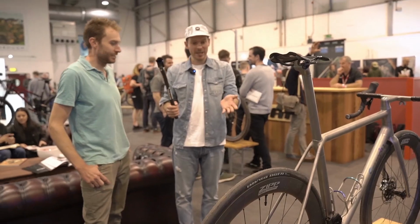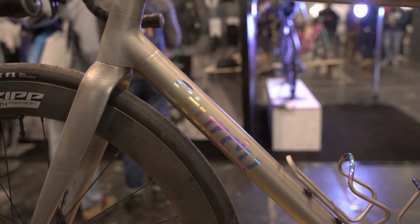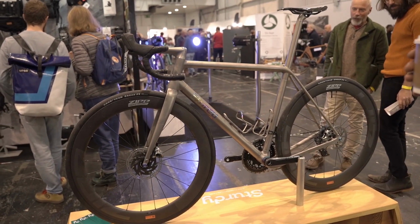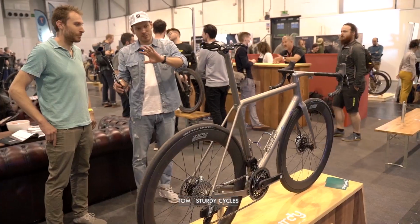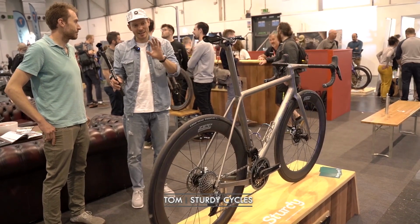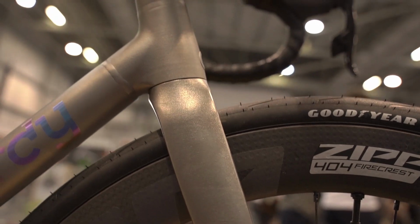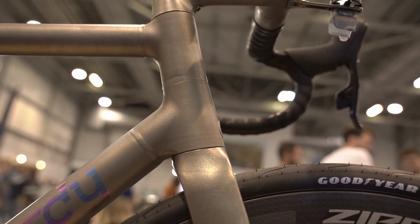We have Tom Sturdy. Hello. And it's one of the most beautiful bikes of the show and definitely my favorite one. Thank you very much. I can see a lot of thought went into the building the frame and a lot of 3D printing of titanium. Yep. Can you talk a little bit about this bike and what's unique about it?